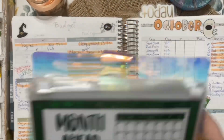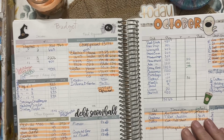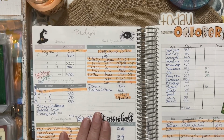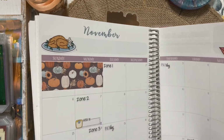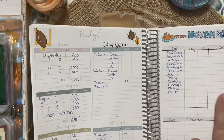Okay, now let's get into the budget. And I'll go back to these a little bit. But the budget, this is the actual budget for October. I want to go over here to November because we haven't done anything on it. Every month, your budget stays the same unless you pay something off.